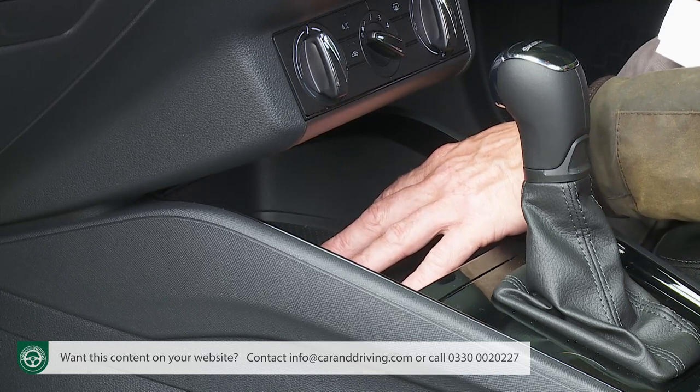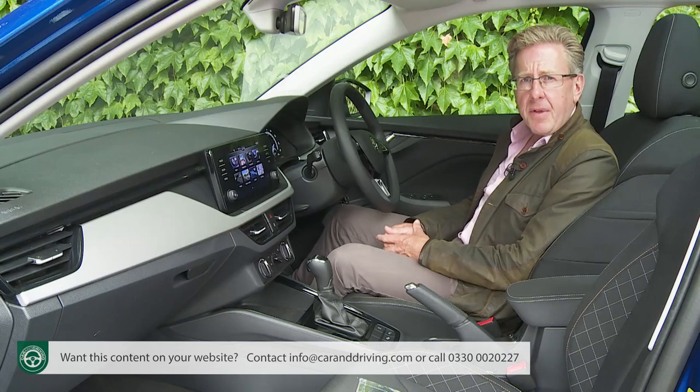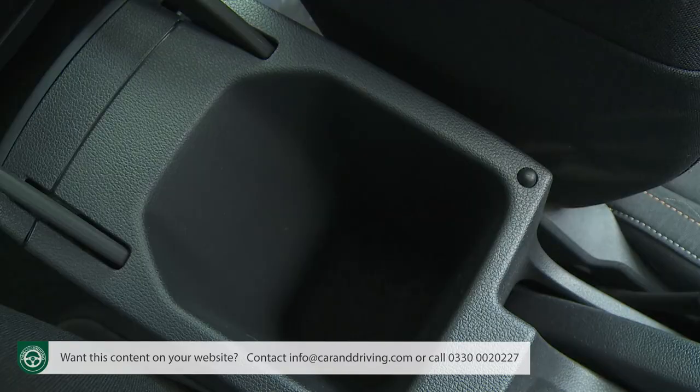And you get a further ticket clip on the driver's sun visor, plus a large open stowage area in front of the gear stick, which is presumably where you're supposed to charge your phone, since a couple of USB-C points are provided nearby. It's a pity there are no further ports in this deep box between the seats that would enable you to charge your handset out of sight of prying eyes.